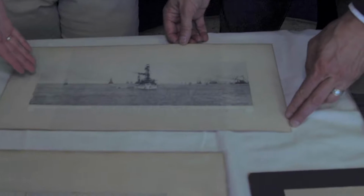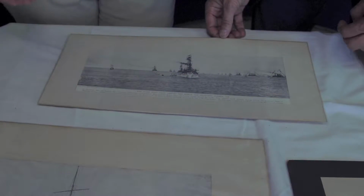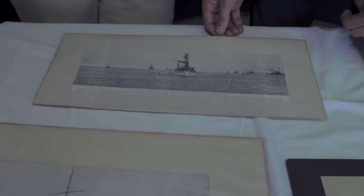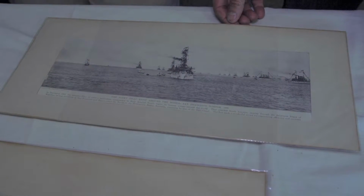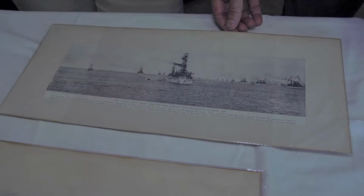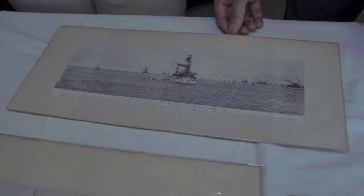This is a particular photograph that was out of a newspaper in the area. You can see we've got that main flagship there in the front, all the other ones hanging around in the back, and they were traveling to a couple of different places. They went to East Asia, they went to Europe, they also went to South America. So most of our photographs are of them leaving the Hampton Roads area.